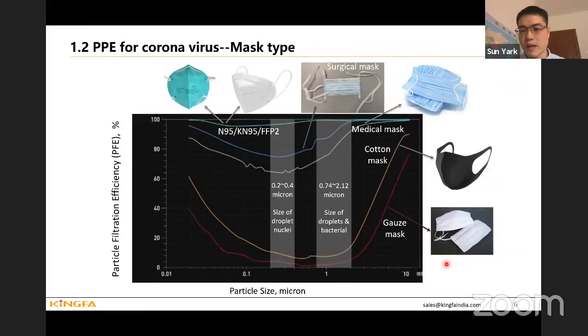First is the gauze mask. In my hand, this is a gauze mask. The PFE is very low. It's only less than 20%. That means most of the virus will come through this mask and into our mouth. So this is not effective. Then we come to the cotton mask. The cotton mask is also not very useful.